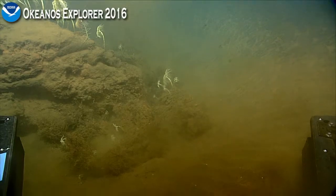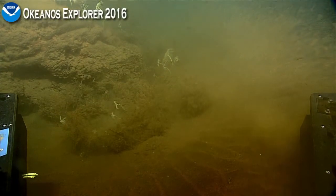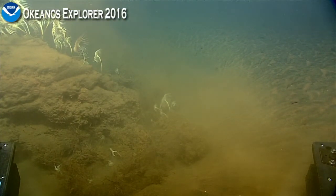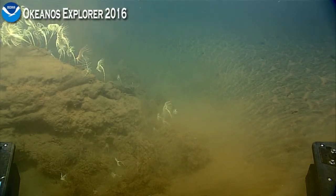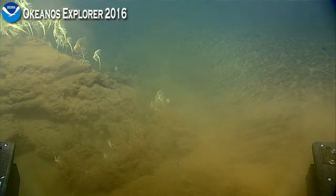Between me, the fish, and the volcano, we can see a lot. My goodness, there's probably 50 crinoids sitting here on this. I need to try to zoom in on that. If we could try and zoom in on this sort of plant-like material. Oh, there's an eel. And it is amazing.